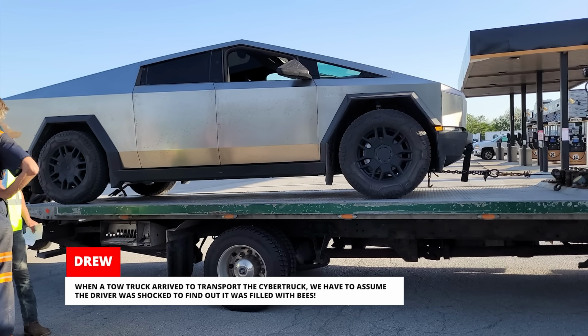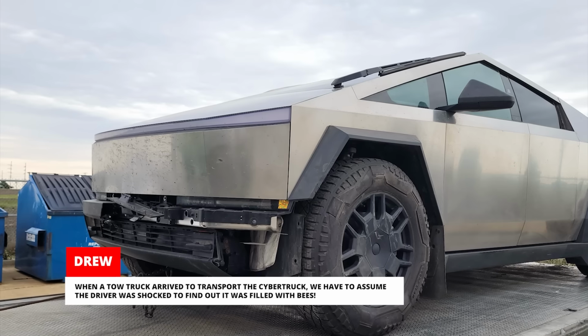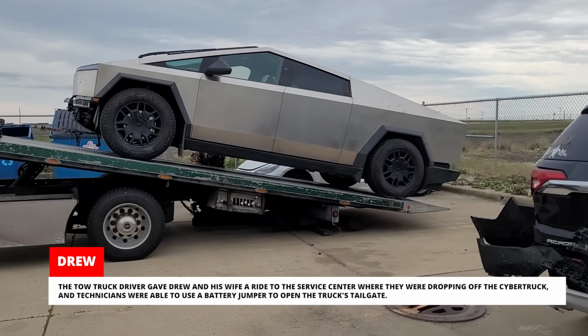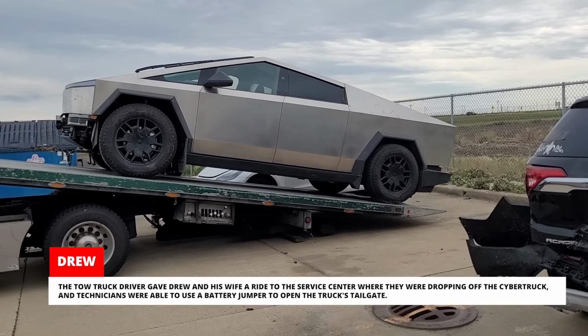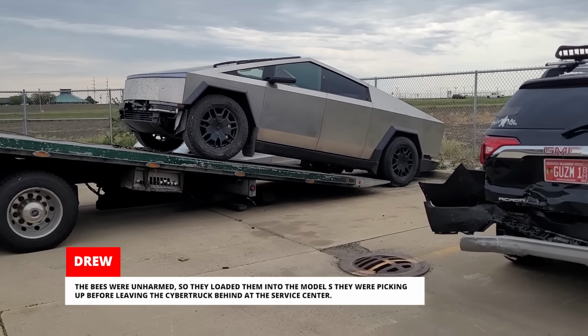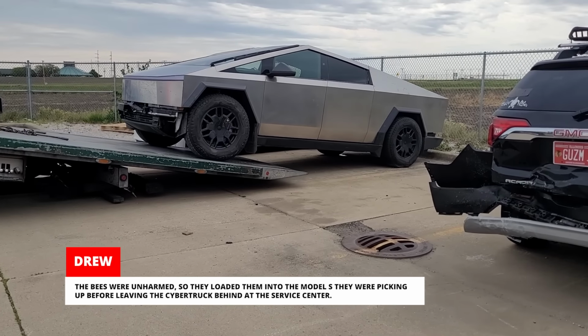When the tow truck arrived to transport the Cybertruck, we have to assume the driver was shocked to find out it was filled with bees. The tow truck driver gave Drew and his wife a ride to the service center where they were dropping off the Cybertruck, and technicians were able to use a battery jumper to open the truck's tailgate. The bees were unharmed, so they loaded them into the Model S they were picking up before leaving the Cybertruck behind at the service center.